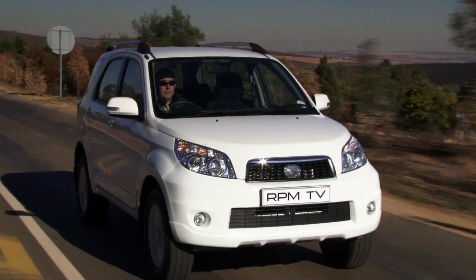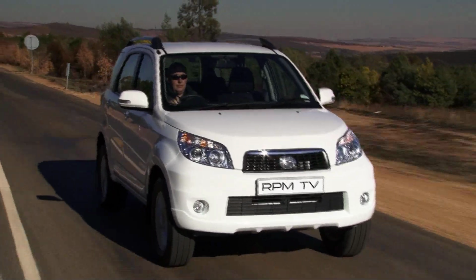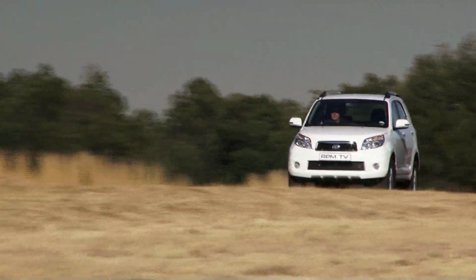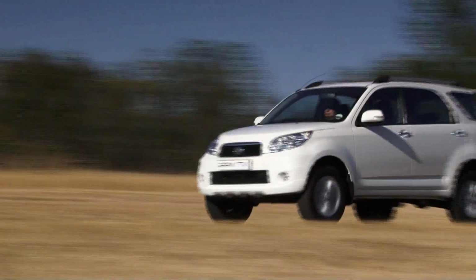Expect the Terios to sup fuel at a rate of about 7.5 litres per 100 kilometers in mixed conditions, which suggests a typical operating range of around 650 kilometers from the 50-litre tank.